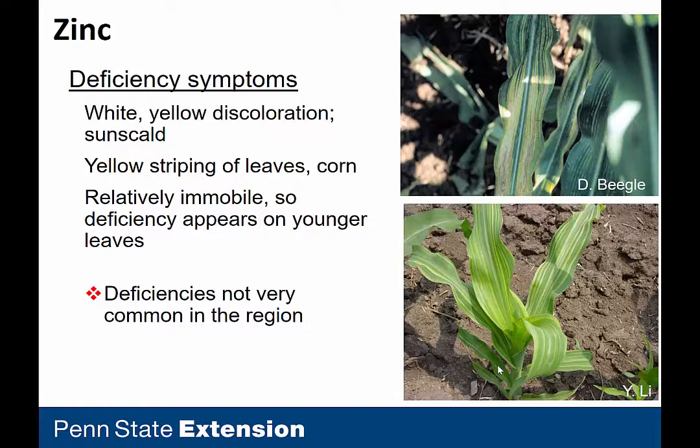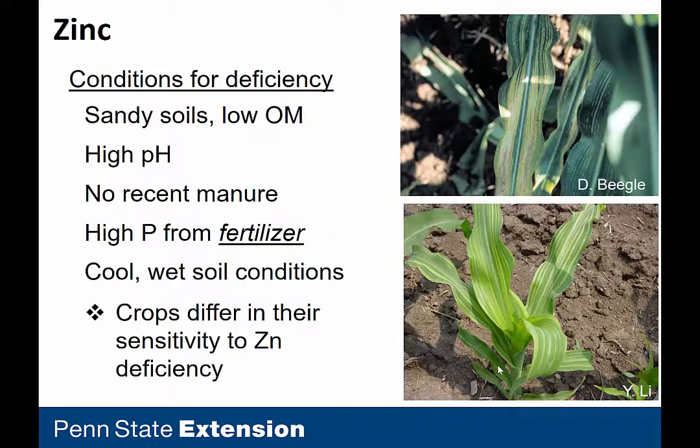He went out to this field and 69 others over the next 3 or 4 years. The deficiency symptom in this field disappeared. Never saw them again. And in those 69 others, we never saw a significant response to applied zinc. So pretty hard to calibrate a soil test if you don't have any responsive sites.